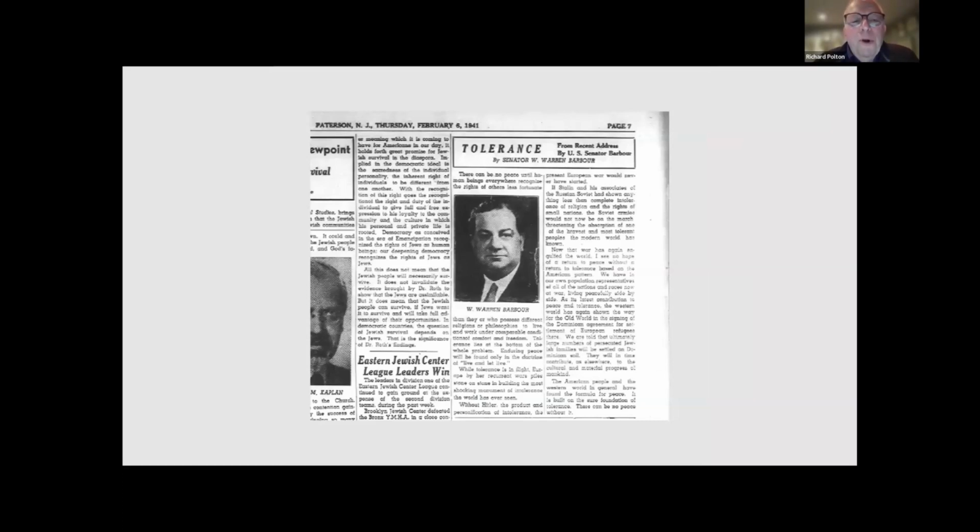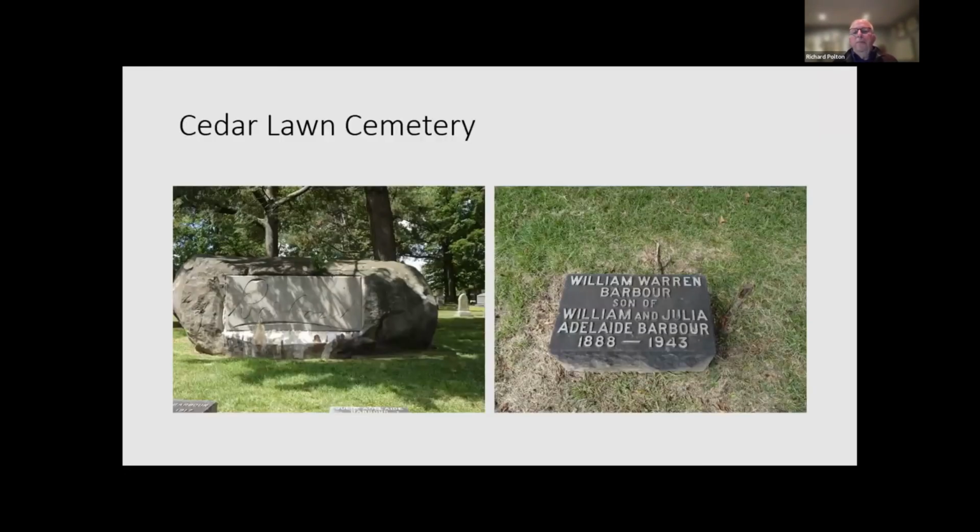I became aware of Warren Barbour and got interested in his career in my capacity at the Jewish Historical Society, when I found this article in a Paterson Jewish newspaper entitled Tolerance. And it was a column written by W. Warren Barbour, and it was directed at our community back in the 30s, preaching and advocating for tolerance for ethnic and racial and religious minorities. And he took it upon himself to develop that column.